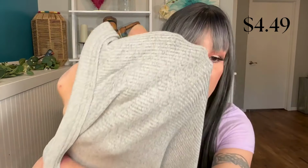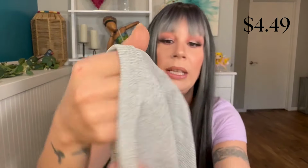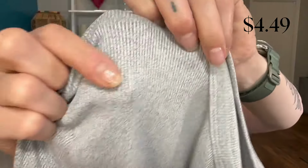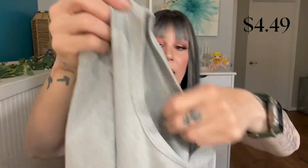It has this nice kind of striped design to break up the monotony of your shirts always having like the same texture. And it is a little bit softer, a little bit silkier, but not super, super shiny.